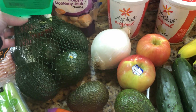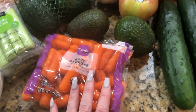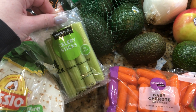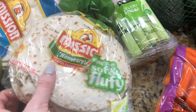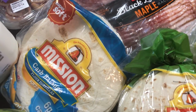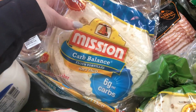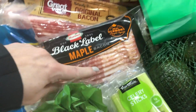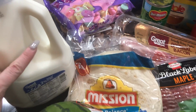So I got a bag of avocados and a couple of extra, got an onion, baby carrots, bag of baby carrots, perfect for their lunch boxes coming up, some celery sticks, a 16 count of tortillas for the kids, and then these are for me, the carb balance. Since I do the keto diet, I'm using my 8 count of my carb balance tortillas, and along with my keto, and the kids love bacon too. I got 2 packs of bacon, got some eggs and a watermelon.